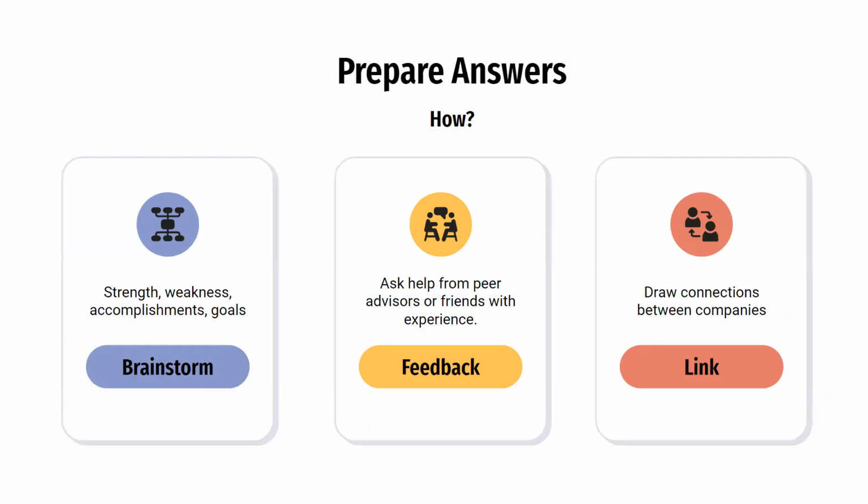The second tip is prepare answers. Again, I listed out 3 ways this can be done. The first is brainstorming. Take all the research you've gathered and map it out so that you learn how you're going to present and talk about the information. While you write answers down, it can also help you speak eloquently during the process.